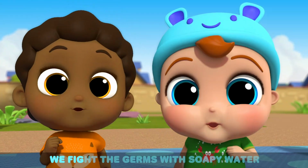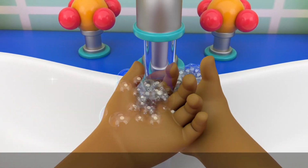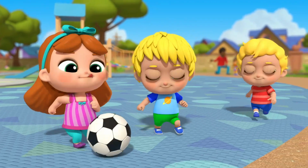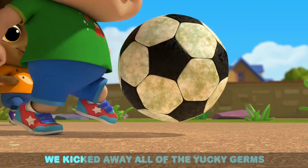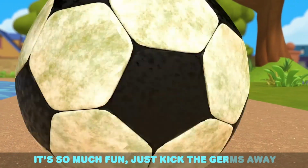Germs using soapy water. Hooray! Play some soccer now? We kicked away all of the yucky germs. It is so much fun, just kick the germs away.